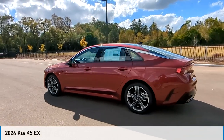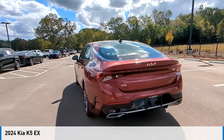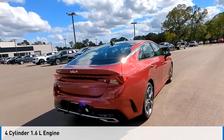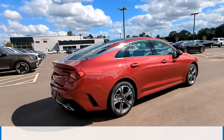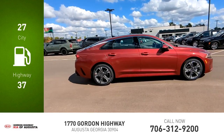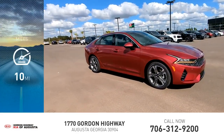Stop by and take a look at the 2024 Kia K5. This vehicle is powered by a front-wheel drive, four-cylinder, 1.6-liter engine, and comes with an automatic transmission. Great fuel efficiency saves you money by requiring fewer trips to the gas station. This vehicle has less than 100 miles.